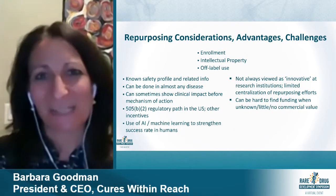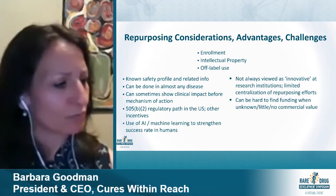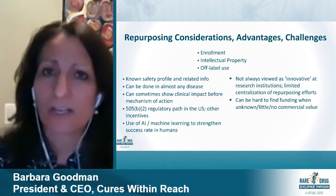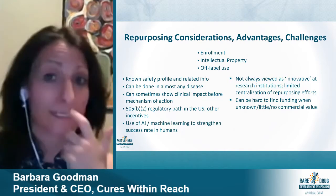All of those still need to be tested in human clinical trials, and that's where Cures Within Reach sits. So we really see a lot of the AI and machine learning initiatives as a really great pre-step to where Cures Within Reach ourselves gets involved.